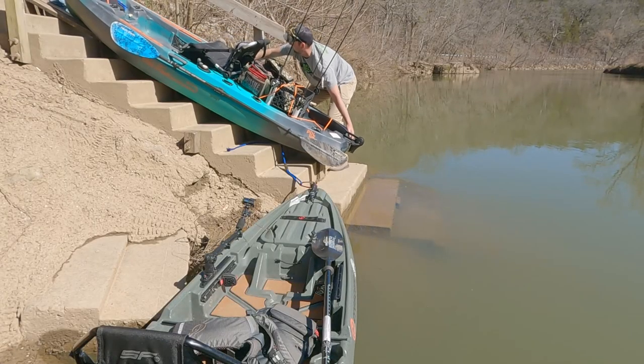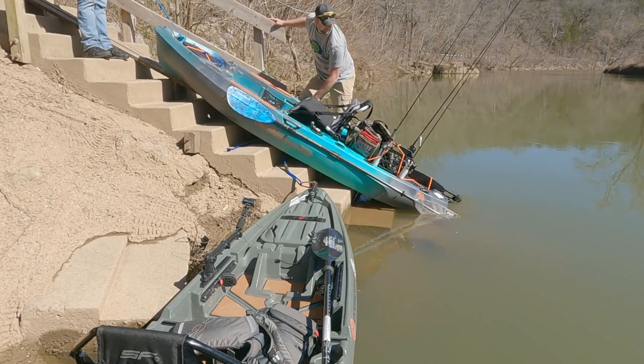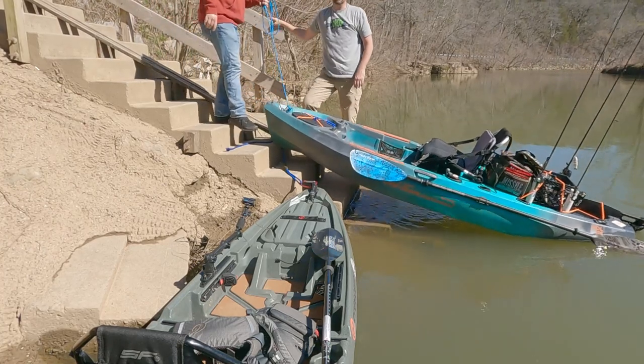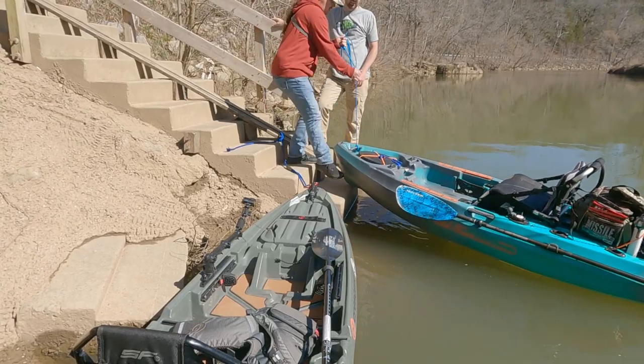The Crescent Light Tackle? Yeah. It's supposed to be really, really good. It's pretty much close, similar to that. Yeah. It's still fishing it, but it's like $1,000 too.